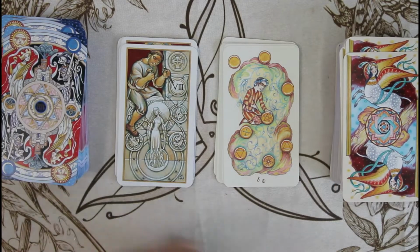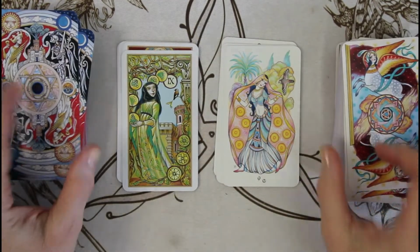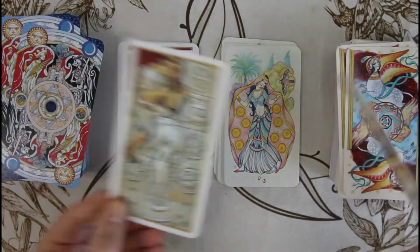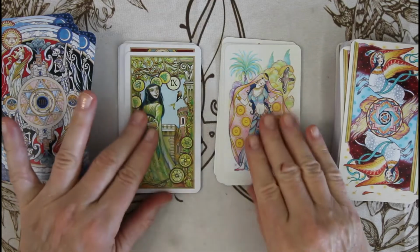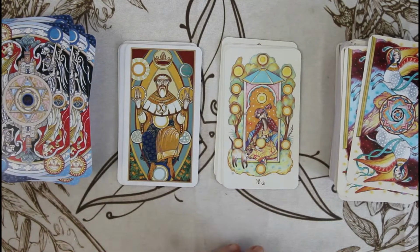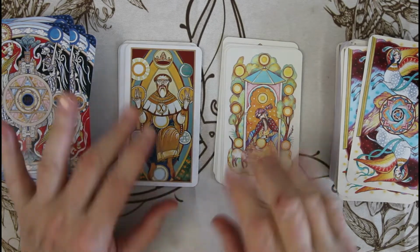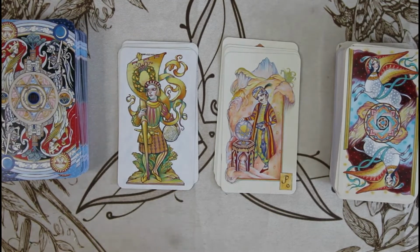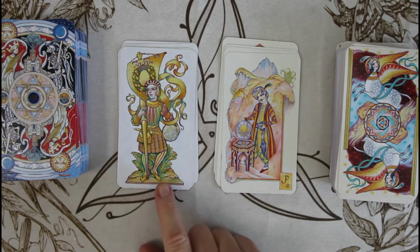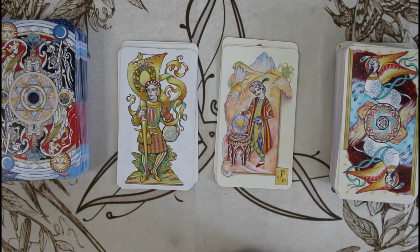And the 9. Oh, well, that was the 8. Wait, 8. And the 9. And the 10. I like this cat. Yeah, it's a Siamese cat. That's awesome. And the page. So again, you just have to know that this is the page of coins or pentacles.